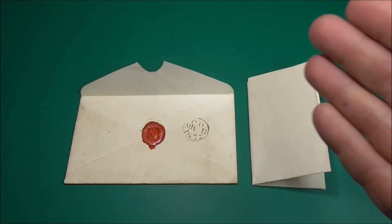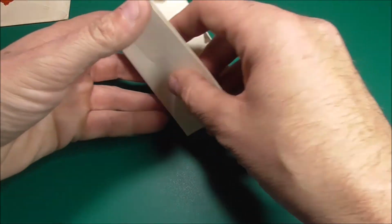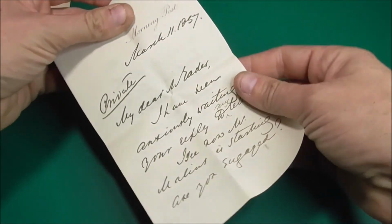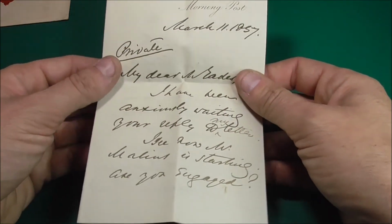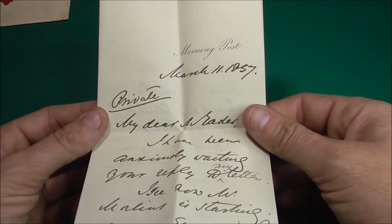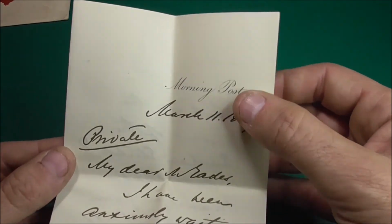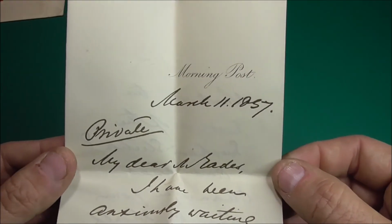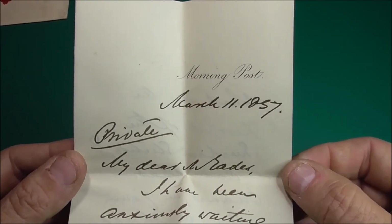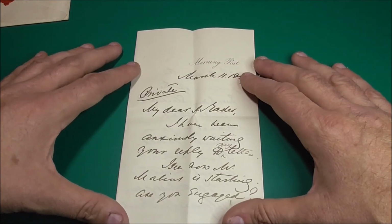When we open up the cover, we have this little 1-page note. Let me just take that away for a second. There we go. The paper is quite thick, as you can see. And this is the front of it. In the top right hand here, it says Morning Post. Anyway, let me place it down and see if we can't make out some of the text.